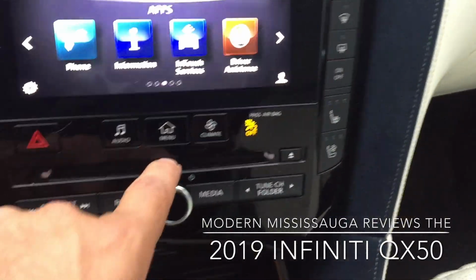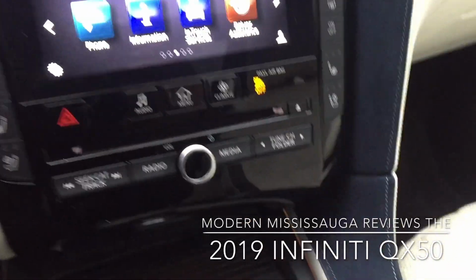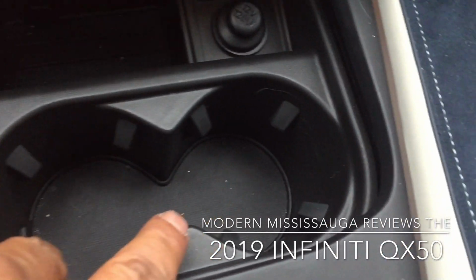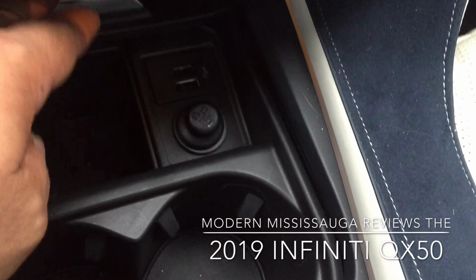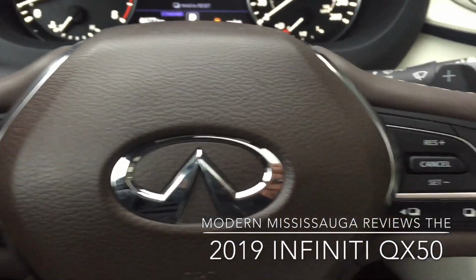So good job. There's still a CD player slot for those of you that care for CDs. I do, so I like that it's there. A little bit of storage, and come on, cup holders, USBs, and your 12-volt goes there as well. So steering wheel, we went over that.